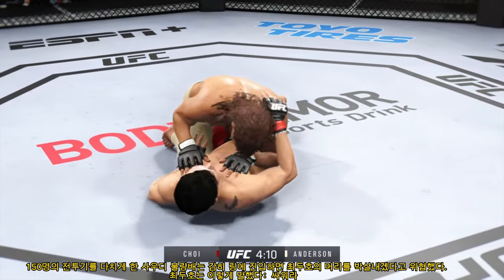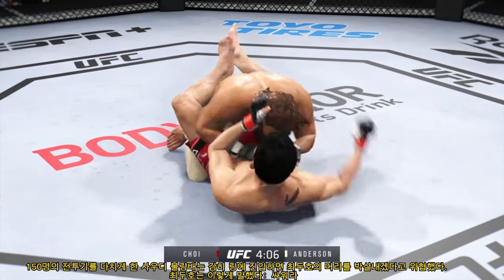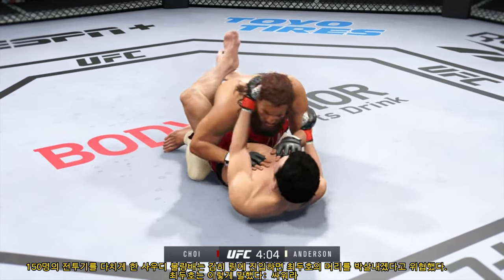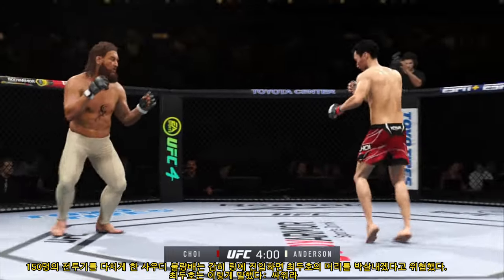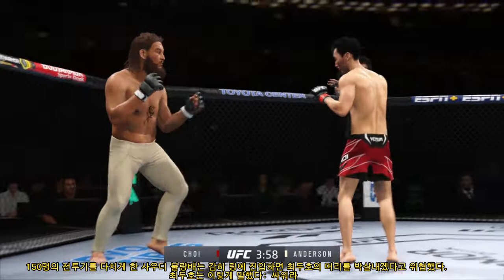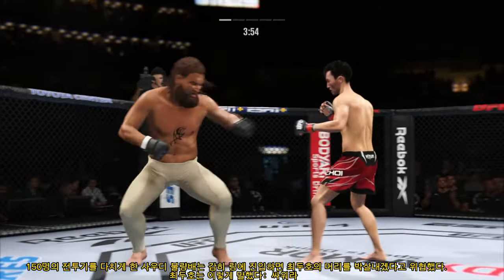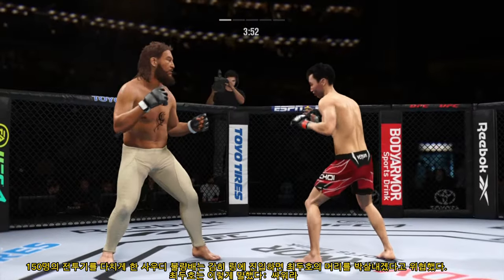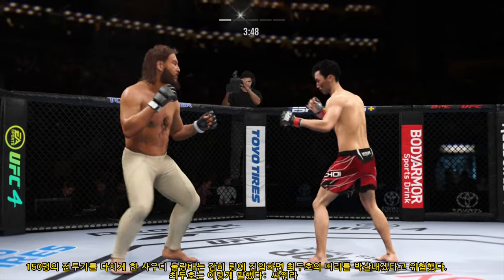All right, he's very comfortable fighting off his back, DC. Now looks like he's trying to hip escape. Yeah, he's trying to hip escape or maybe look for a Kimura here. And he's back up. Well, he's looking for that left hand, just out of range, though, with it. Big punch lands over the top. How's he gonna follow this one up?